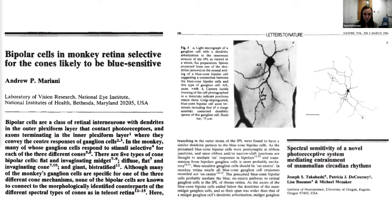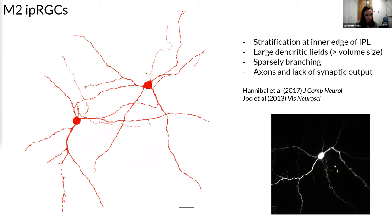Turns out this was Andrew Mariani's 1984 paper identifying S-cone on bipolar cells. It's really a classic paper in our primate retina field. I must have read it a dozen times, and yet I had no recollection of this figure three, but here it is, showing a wide field ganglion cell receiving S-on bipolar cell input. So with this kind of external validation that M2 ipRGCs could maybe be S-on, I started to look at this systematically. We ultimately confirmed these cells were M2 ipRGCs based on a wide range of morphological features.